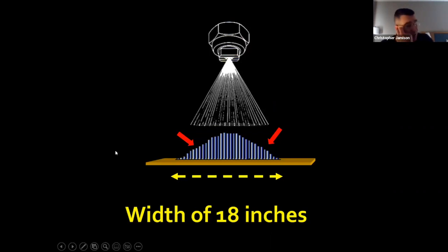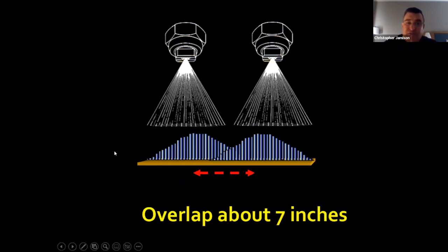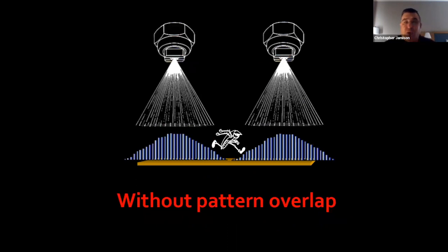With our sprayers, generally we get about an 18-inch wide pattern when the tip is doing what it's supposed to do. Now, if we overlap about 7 inches, that lets the edges overlap where the coverage is thinner, and that gives us good coverage. If we don't overlap, with our non-repellents these days, the insect doesn't perceive that there's a barrier there. So with a non-repellent, they might just randomly get lucky and find the gap, and they're not going to know.